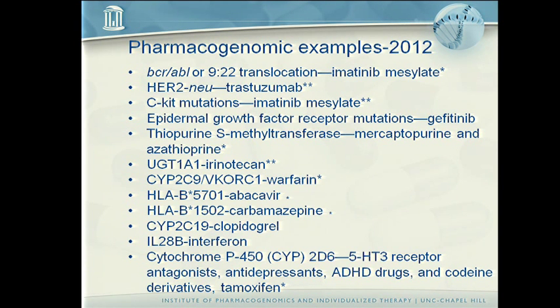Now, of these, there's only one example where it's malpractice not to do the test, and that's the example for abacavir. Anybody that's managing HIV, that's using the drug abacavir, and doesn't look at the HLA-B 5701 is just begging to be shut down. And so that's the one area. There have been prospective intervention studies published in the New England Journal. If you're in the HIV area and you miss that, you really should consider retiring. And so that is the one example where it is malpractice. The rest of them are not mandatory.